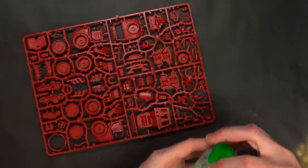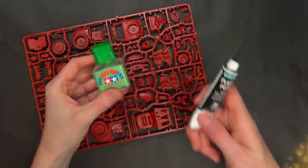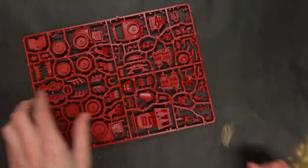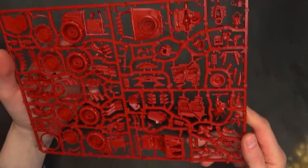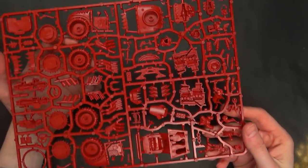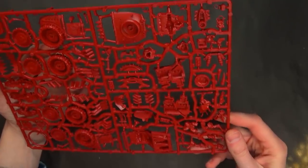I use this right here, extra thin cement, and then don't forget, any gaps can easily be filled with a Vallejo plastic putty, which in my opinion is way better than liquid green stuff or just green stuff itself. Dries rock hard in about 3 hours, and you can scrape away the excess above or around whatever gap you're trying to fill.